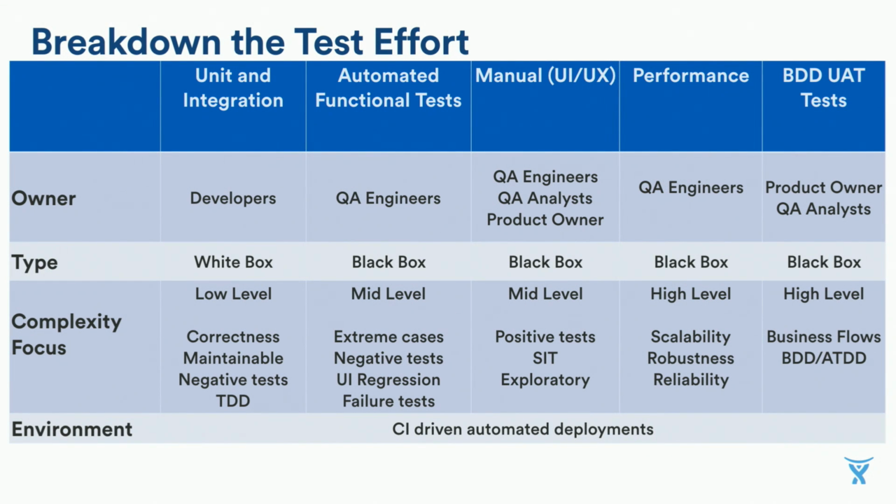We said earlier that we needed to share the testing across the entire organization, and everybody needs to think testing. So when it comes to breaking down the test effort, this is a bit how we assigned ownership to the different testing types. Unit and integration tests were primarily the developer's responsibility. Those were the white box tests. They made up the bulk of our tests. They're quick and easy to run. They focus on negative tests primarily, and if you're going to do TDD, that's where you're going to do it.